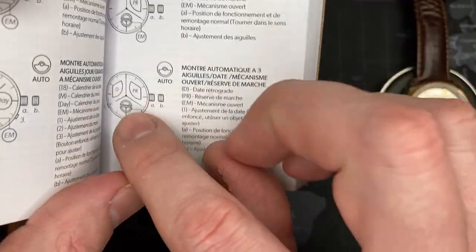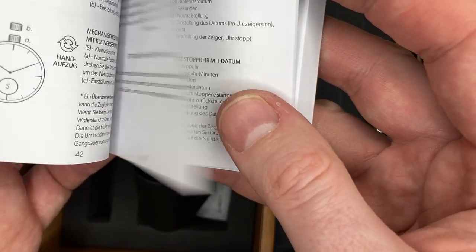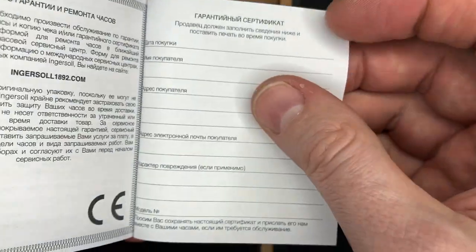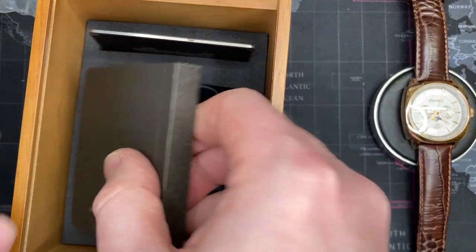I mean, look at this. There's even one with a moon phase. Let me find the English one. I don't know, it is wild. There are so many different movements and styles of watches, and it's all covered in here. It also has the warranty information on the back that you fill out. You can call them if you want.